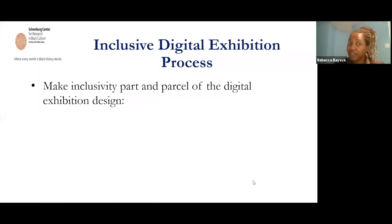So here's how I thought about the process. I'm sharing that with you, and I'll be happy to hear what you have to say about it. When I think about designing that inclusive digital exhibition, I'm thinking about a process, because it's not step one, step two, step three, step four, but something that you go back and forth on. You go to it and then come back to it again. What it means generally is that you have to make inclusivity, or accessibility, but I'm using inclusivity here, a part of the digital exhibition design.